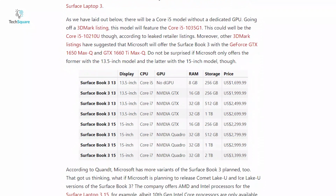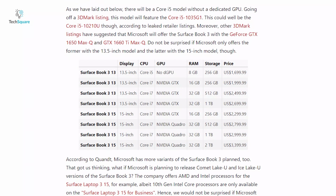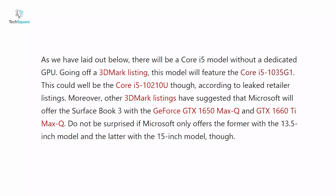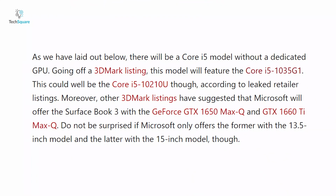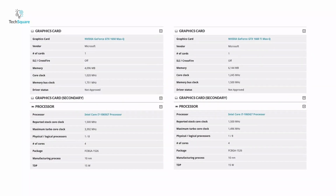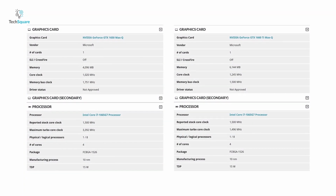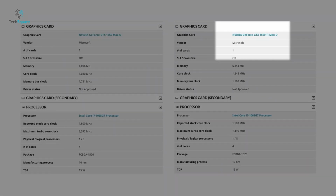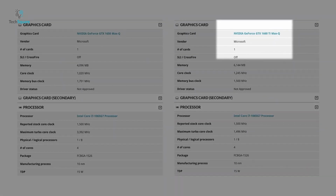The leak courtesy of tipster Roland Quant suggests that Microsoft has planned several Surface Book 3 variants. According to a 3DMark listing, there is a Core i5 model without any dedicated GPU. Moreover, the 3DMark listing suggests that Microsoft will offer the Surface Book 3 with the GeForce GTX 1650 Max-Q and GTX 1660 Ti Max-Q.